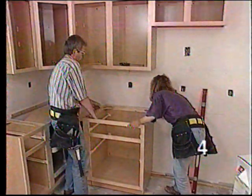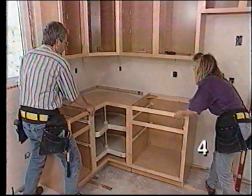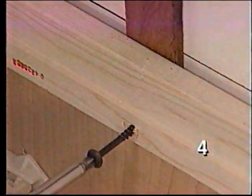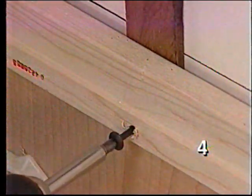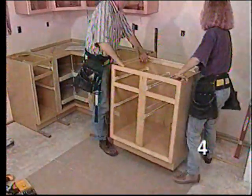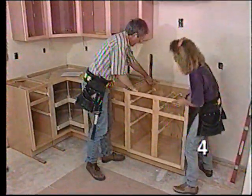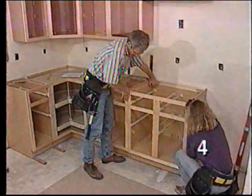Notice we also secured some 1x2 blocking along the base cabinet guideline to support the corner of our countertops. We then screwed through the hanging rails on the side units into the wall studs to secure the whole thing to the walls. Once the corner units were secured, we went ahead and set the final base unit on the right side, lining that up under the microwave cabinet above.